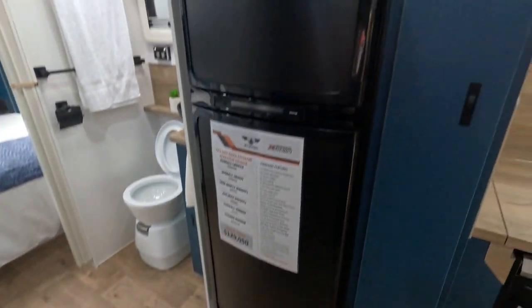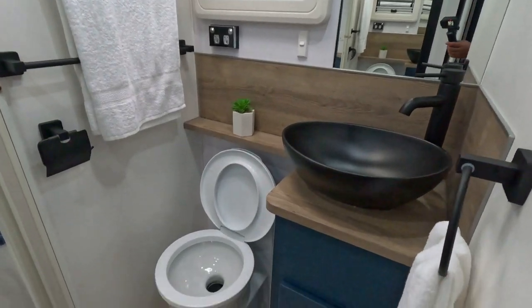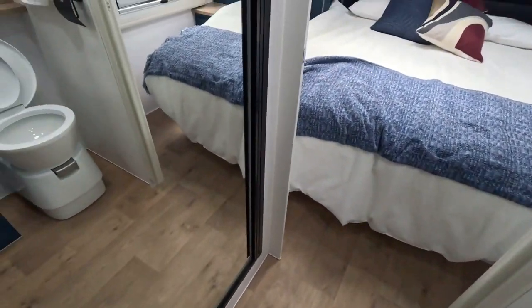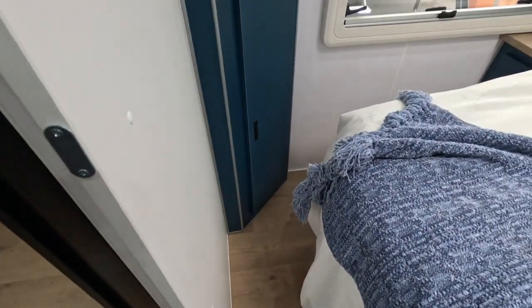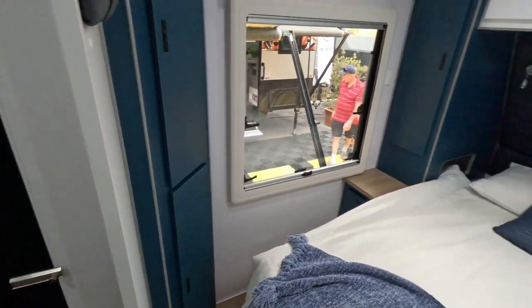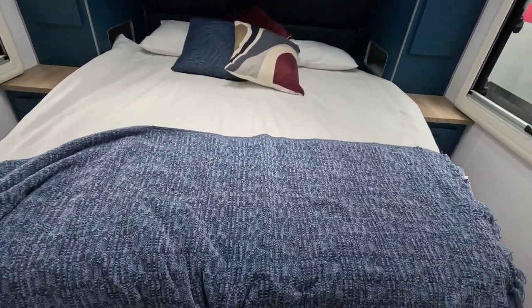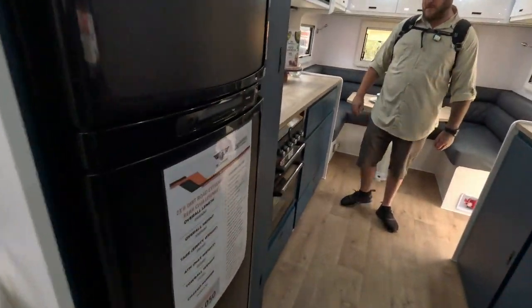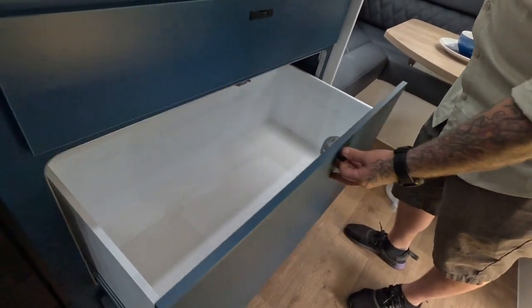Wow. Full fridge, little pantry as well. And then you've got the dunny and your shower and stuff in the middle. Wow, that is so roomy. How good is this? And then more storage in here. And the little master bedroom. Yeah, I really like the drawer system that they've got. Open up that bottom one, eh? Wow. Perfect for your pots and pans.